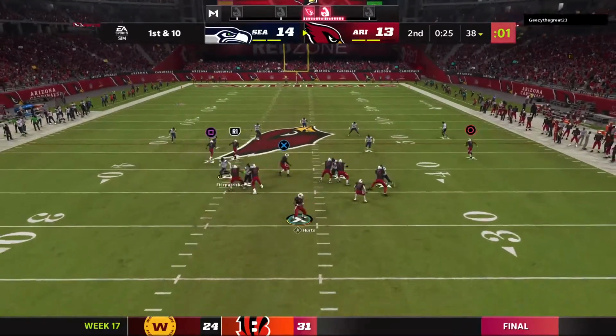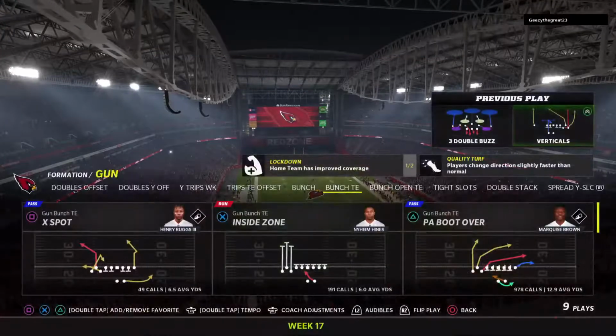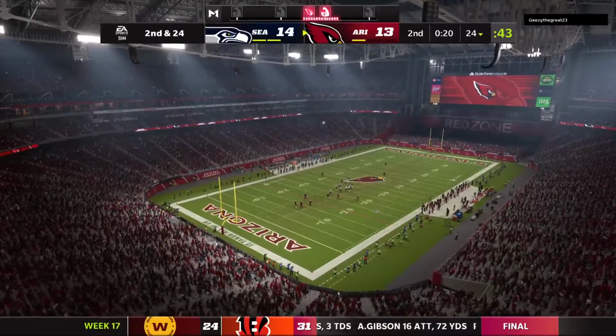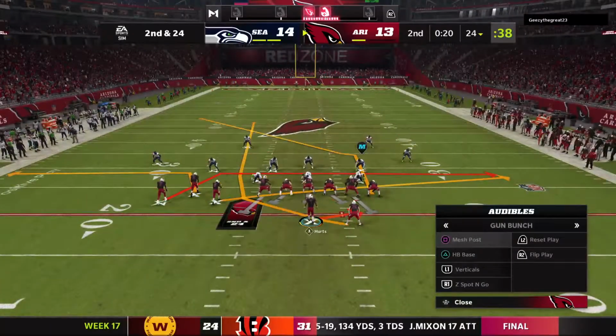They just do get the snap off as he'll look to throw. Hurts fumbles it. A lot of bad news on that play for them, wasn't there? Lost the football, lost a lot of yardage, but I think the good news outweighs it. Able to retain possession. That was big for them. So they keep the football, but now face 2nd and long.